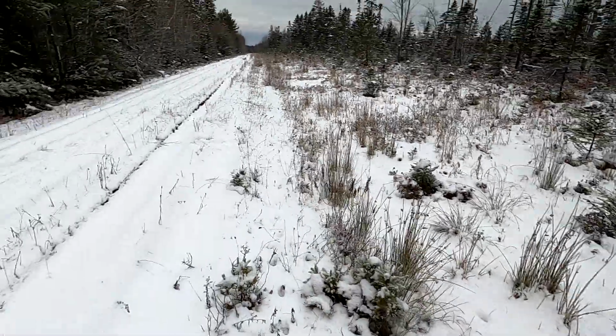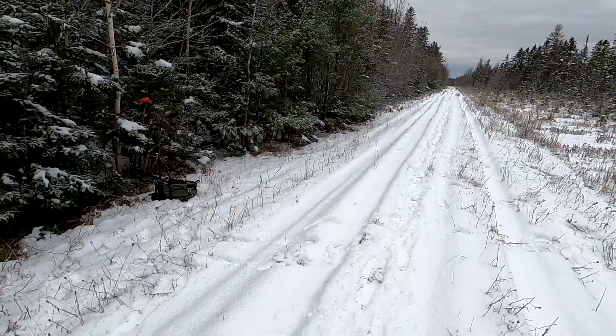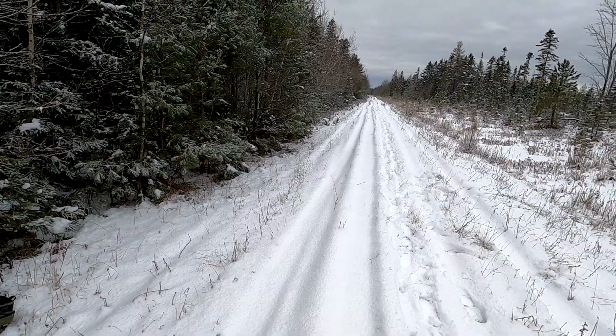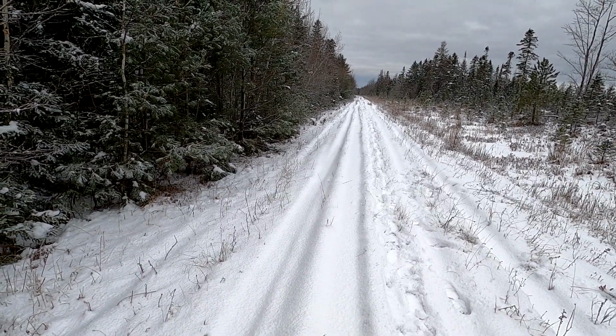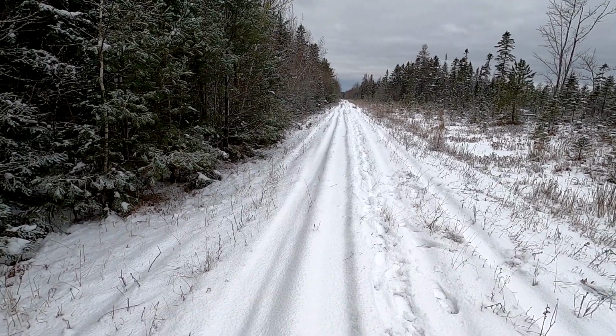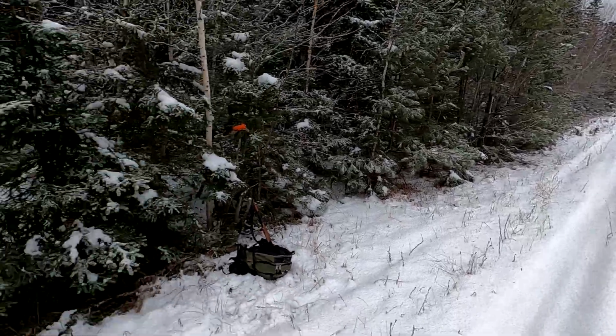Anyway, that's the most interesting thing I've seen. I came out here for rabbits, and I haven't seen hardly any tracks. And of course, I haven't seen any rabbits, and I have seen very little rabbit tracks. So, not much luck. Hunting rabbits without a dog is tricky.